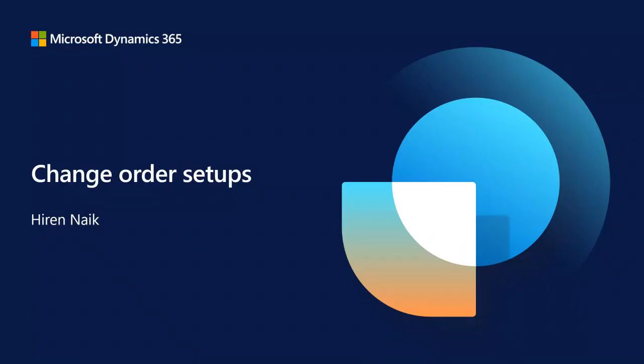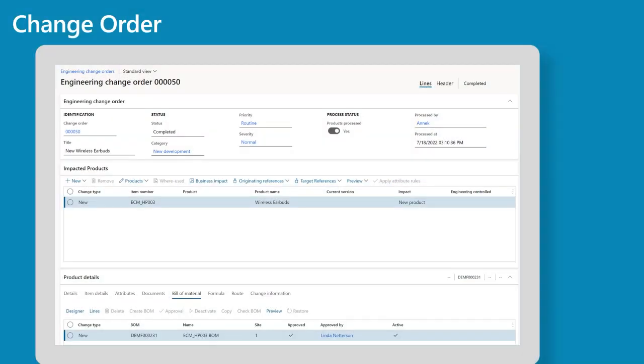Now let us review some of the setup which is needed for change orders in order to launch a new product using the change order process. In order to launch a new product, the organization will use a change order. Engineering change order basically provides a structured process for making changes to the engineering products. So let's review some of the prerequisites or setup required for a change order.